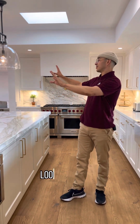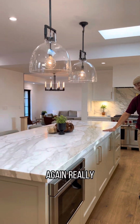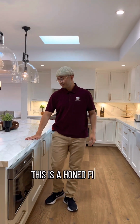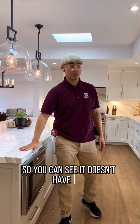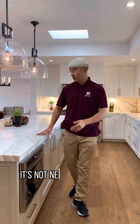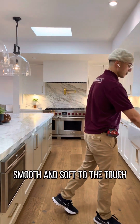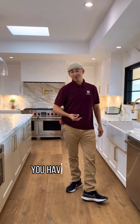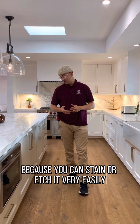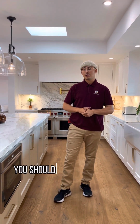It looks fantastic. It looks beautiful with these nice two oversized pendants. Again, really, really nice marble here everywhere. This is a honed finish, so you can see it doesn't have a tremendous shine that you would get from the polish. It's not necessarily matte, but it feels very nice, smooth and soft to the touch. Only thing about marble is you have to be very conscious on the maintenance, because you can stain or etch it very easily, but as long as you wipe things up right away, don't let things sit, you shouldn't have to worry about that.